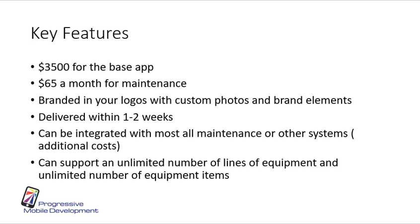The app was designed to support an unlimited number of lines of equipment and an unlimited number of equipment per line. So you literally can send a technician in the field, and they could be doing crushing and screening equipment. They could be doing paving equipment. They could be doing drilling equipment, excavation equipment, etc.